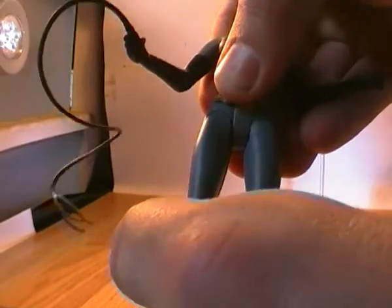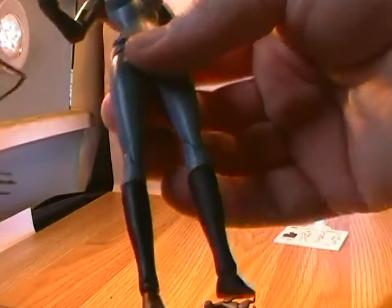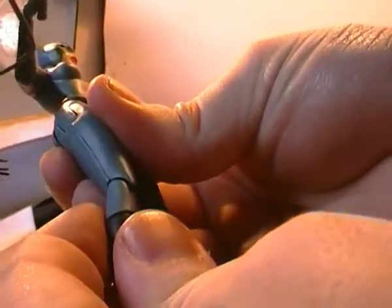When I did get her in the box, her joints were very, very tight, so I had to give her a slight dunk in hot water just to loosen them up, because the paint had stuck a bit.